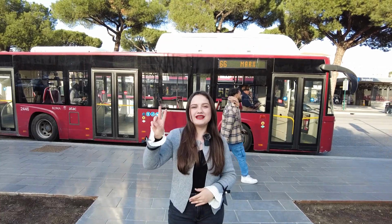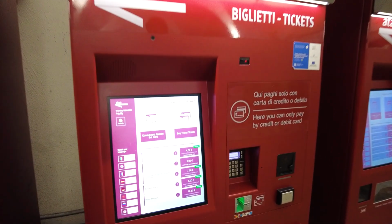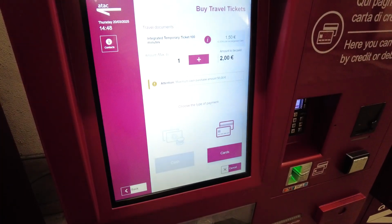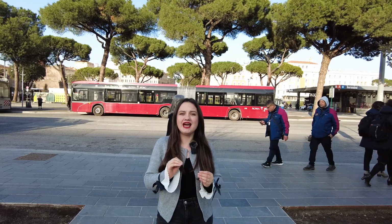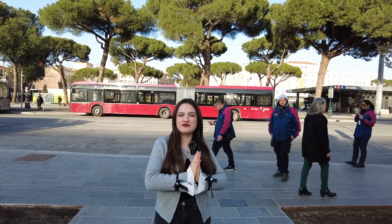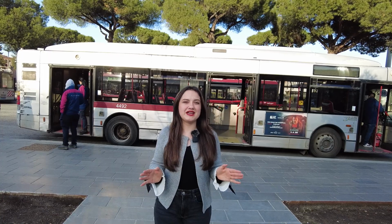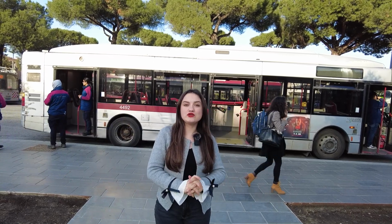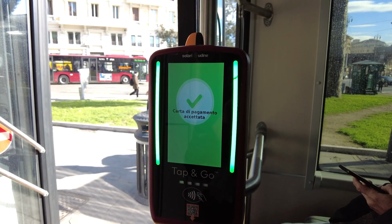There are two ways that you can get buses here in Rome. The first one would be a physical ticket. You can buy a physical ticket from a tabaccheria or from the cash machines, but remember, you always have to validate your ticket, and this is going to be at the back of the bus next to a yellow machine. Another way to get your ticket is by using your card. Just remember that you need to use your physical card, and you can pay inside the bus. You can just tap it.